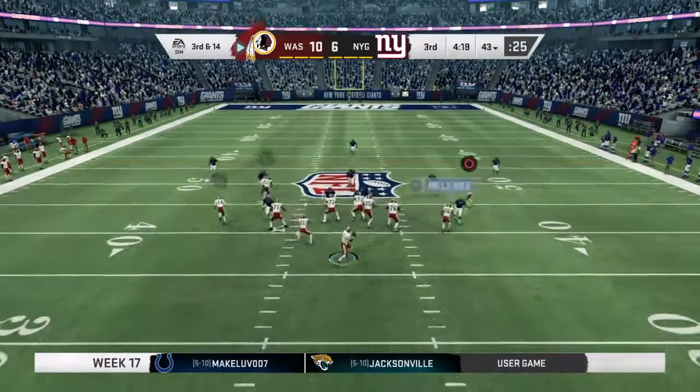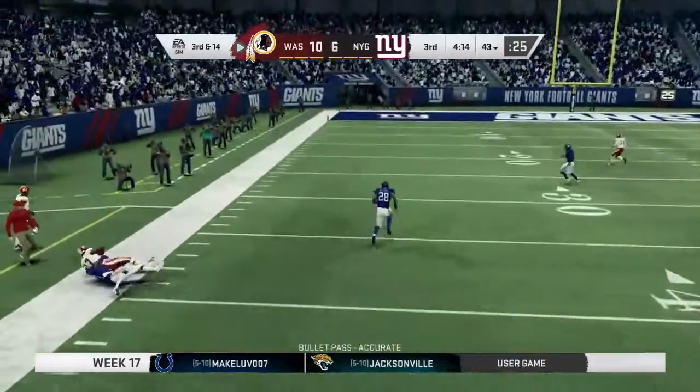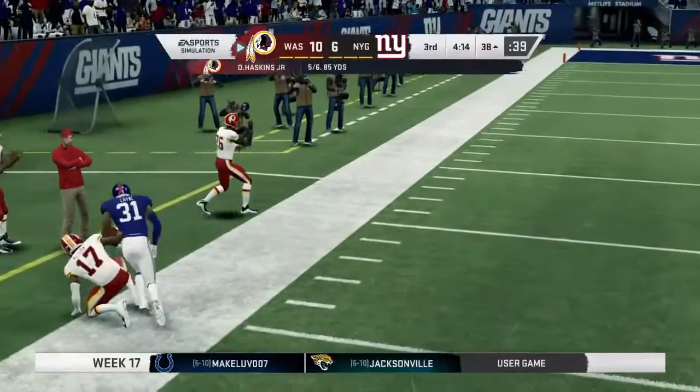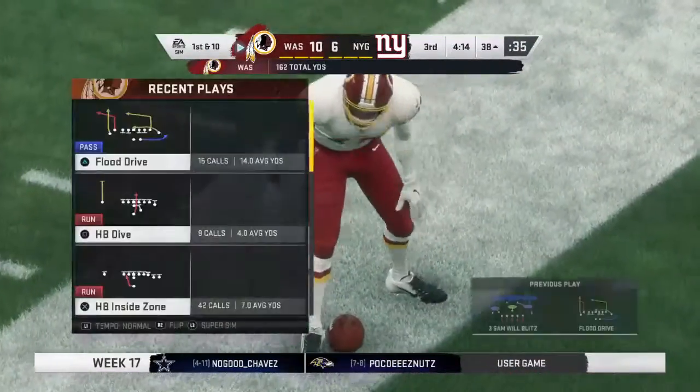Throwing on 3rd and long. Haskins looking for McLaurin, and he's got him. He's up to 70 yards receiving now as that last catch gets him a 1st down.